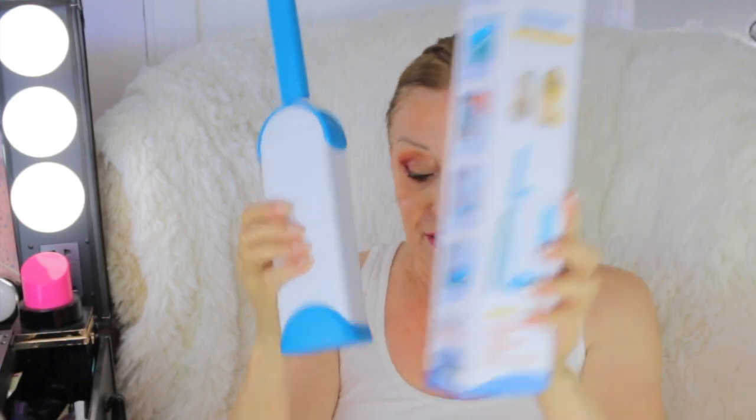I am sure it's under $15. I bought this as gifts for everybody and my kids love it. Brush the pet hair, brush your mattress, brush the sofa, brush your suit. I mean, it's really good. Really, really good. I love it.